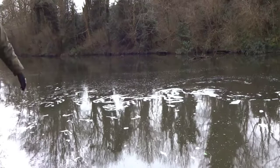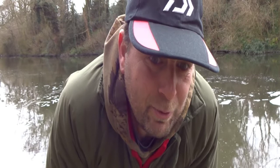That's another lure just gone. I'm going to have to move from down here. It's just too snaggy to fish down here now. Okay, so I'm going to move and try up on the res.